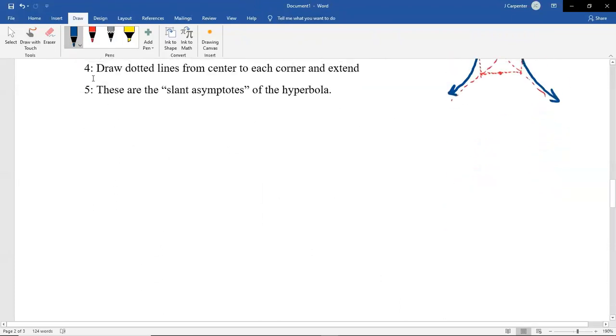So let's go back to example, do I want to redo it? No, I'm going to do a new one. Example 2A.